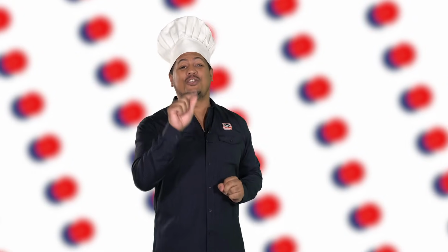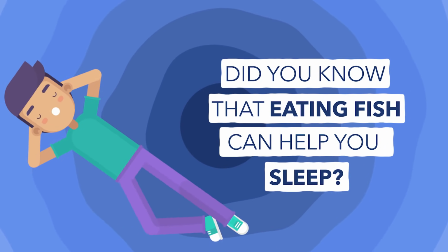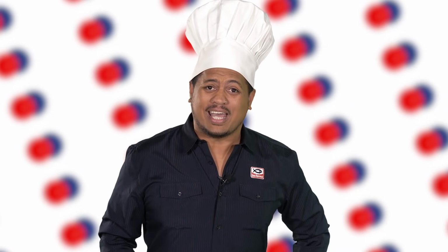And before you go, did you know that eating fish can help you sleep? Fish meat contains vitamin D that assists in improving quality of sleep. Did you even know that?